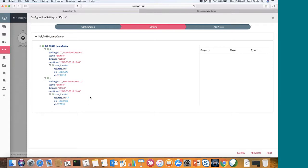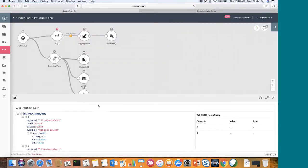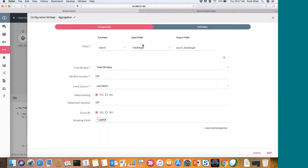This is after the first operator, the second operator, is it? Yes. So this is the output of the SQL query being applied on that input data set. Okay. So you simply go next, save, and you see it right here. You can start drilling down. The next is aggregation operator.